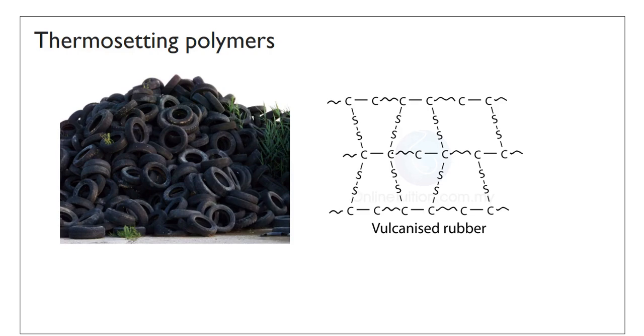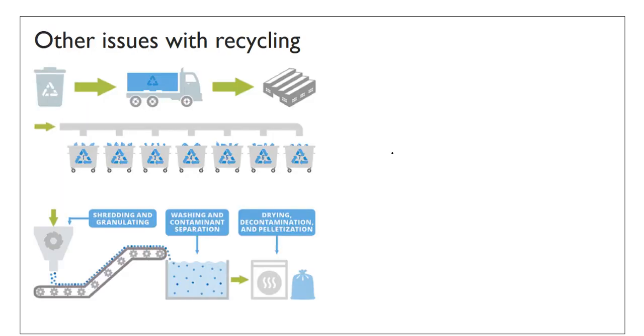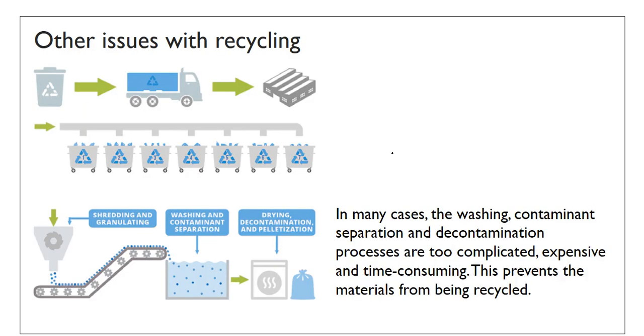So that's thermosetting polymer. Other issues with recycling, what I've touched on before, is the issues with this process. The washing, the contaminant separation, and the decontamination process is too complicated, too expensive, too time consuming. And this prevents the material from being recycled, because it's just not worth the effort, or people don't have the money to set it up properly. So those are the issues.